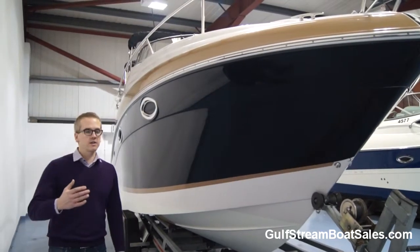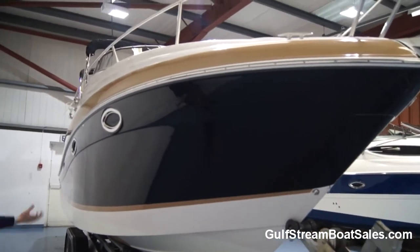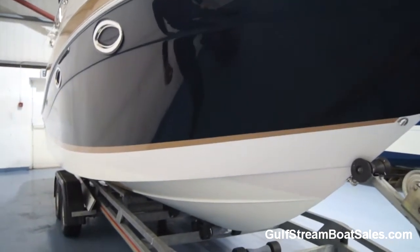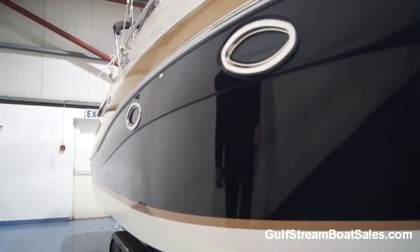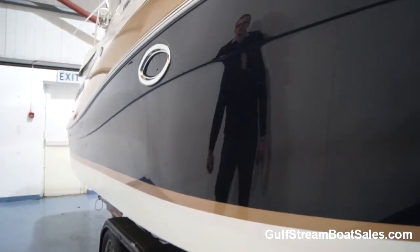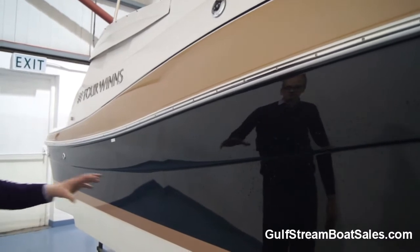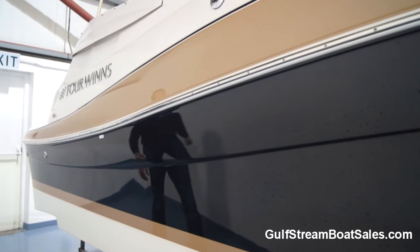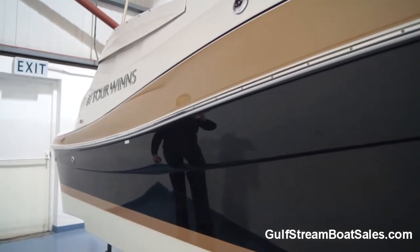Again, walking down the starboard side of the boat, everything is in really good shape. No damage, no scrapes, no marks or anything for me to point out. Still a really good shine to the gel coat. Like I said, you can see we've freshened up the antifouling paint here. And it's a really nice looking boat. We're just back from the water test, so you can see we do have some water spots on the boat. We haven't had the time to dry it down. We're trying to work through a big backlog of boats to advertise at the moment, but it is in really nice shape.